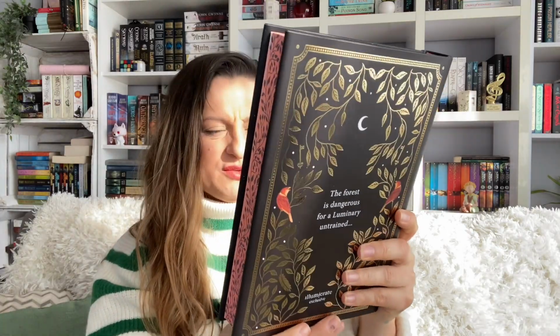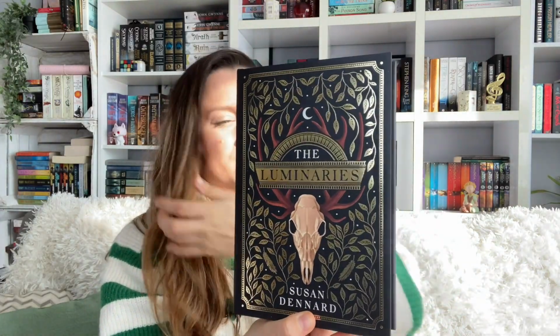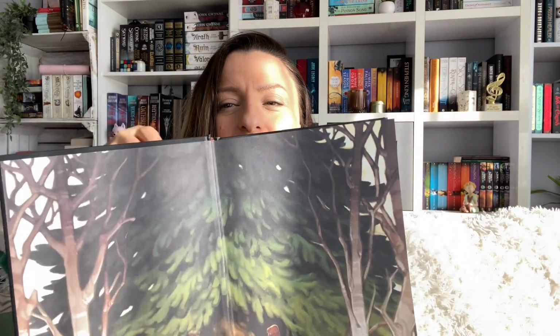This is a very beautiful design of this book. I feel like I've heard of it, but I don't know anything about the plot, so we will discover it together in a bit. On the back it says, "The forest is dangerous for a luminary untrained." Ooh, there's a lot of creepy elements in it. Look at these beautiful stenciled and sprayed edges though. Oh, and they go all the way, not just on the side of the spine. Very nice. Lovely end pages. So pretty.